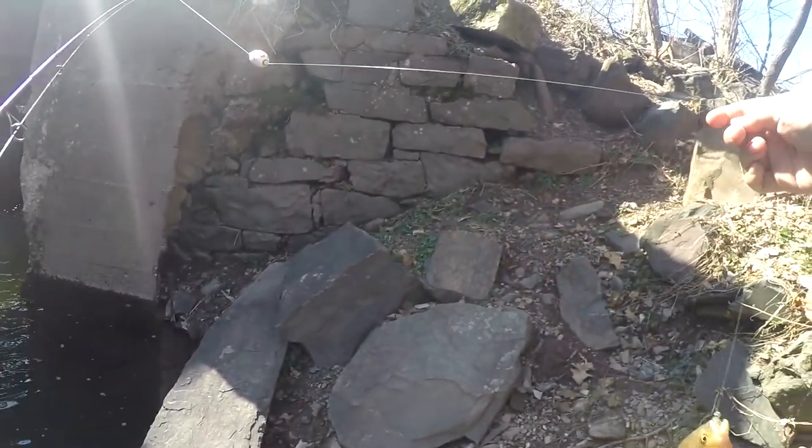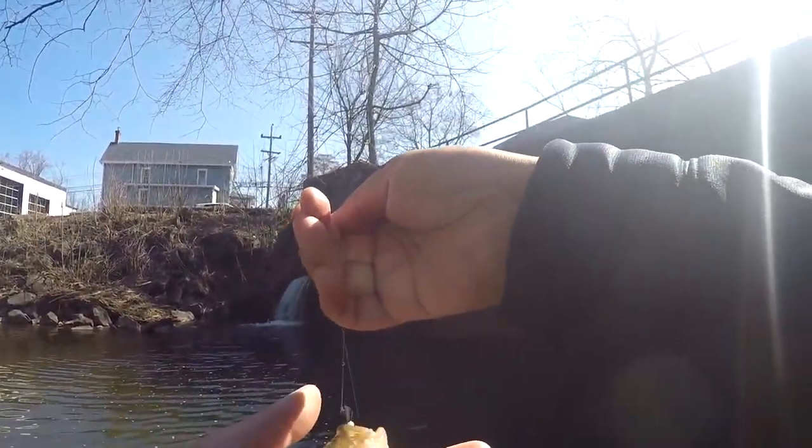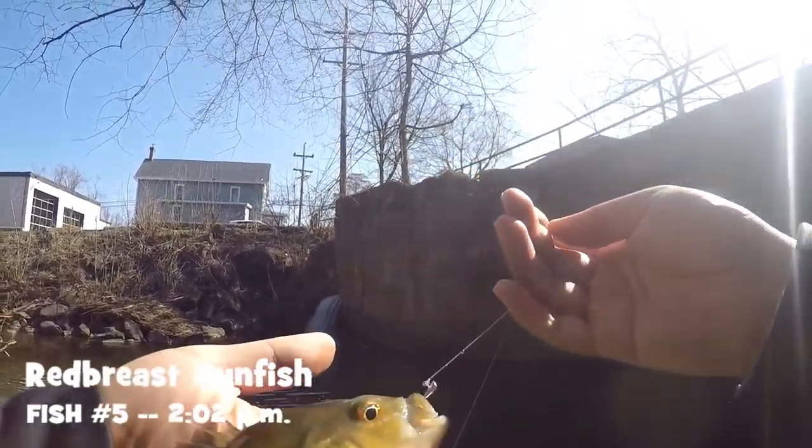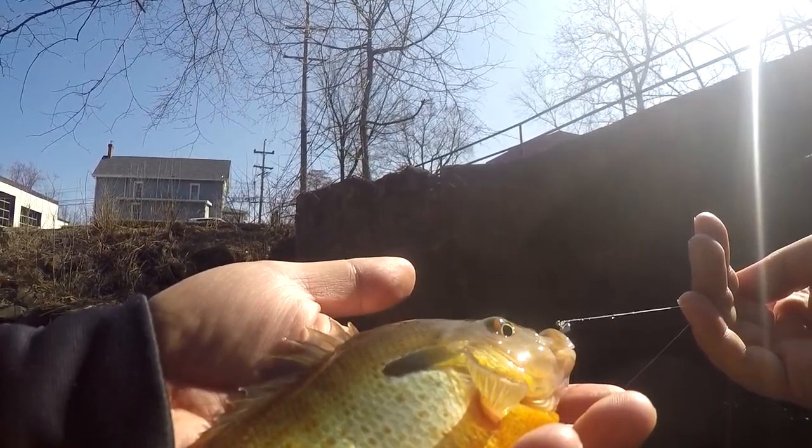Fish on the gold minnow. What we got here? That's not a bluegill. Not a bluegill, fellas. Woo-hoo! Second species of the day, man. Beautiful red breast sunfish. There we go. Yeah, Lepomis auritus. Lots of them in our local creeks.